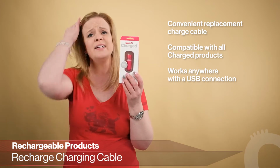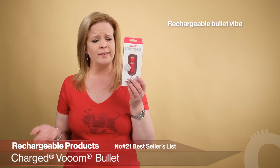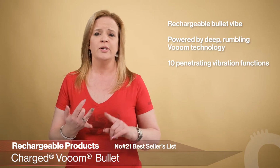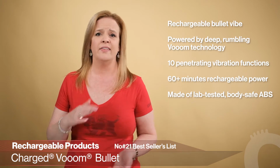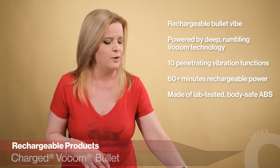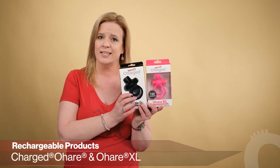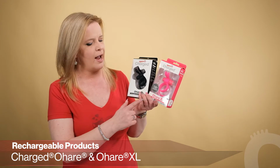So like I said, that Voom Bullet, we more or less took the same pitch that the battery powered one had, and we turned it into a rechargeable toy. This item is 10 functions total. You've got 3 speeds, so low, medium, high, and then the next 7 are the pulse, surge, escalate, all that good stuff. We did also take several of our best sellers and we turned those into rechargeables as well. These are using that Voom Bullet. So 2 good examples, we have O'Hare and we have O'Hare XL.